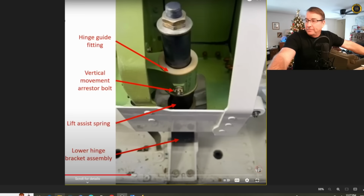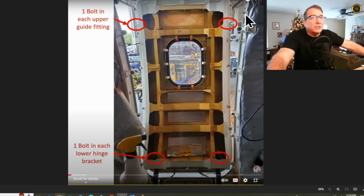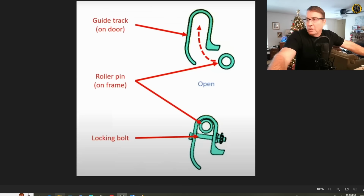Located on the top of the door frame are a pair of pins. This pin here and another pin on the other side, located right over here, that engage this upper door fitting track, which is mounted to the door itself. A closer view of this, the roller frame, again mounted on the door frame itself, and the guide track on the door itself.